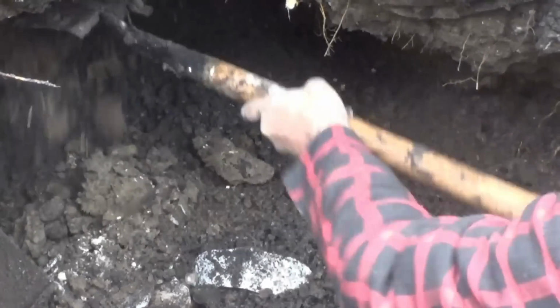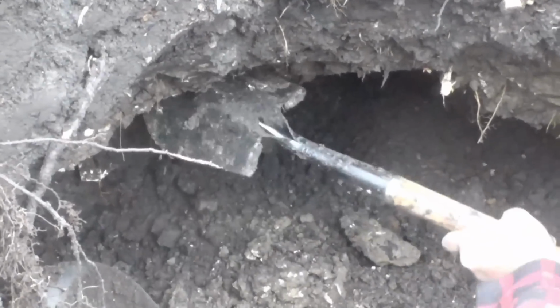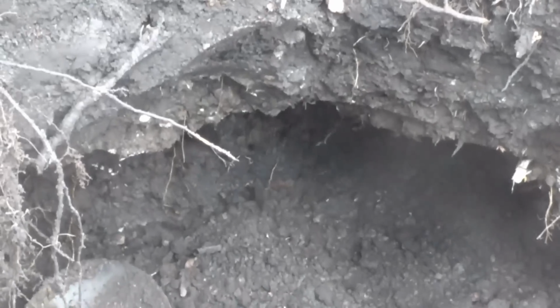Real hard pack layer on top there. Broken something there. There's a bottle or something coming out, stuck right up on top. Can you see it? Yeah, I might be able to get it. I'll grab the camera. Oops, sorry. There it is. Let's see if we can pull that one out here. Oh yeah, there it is.